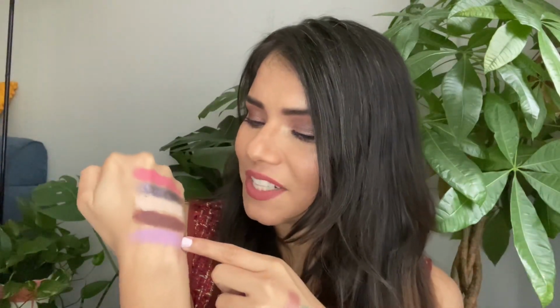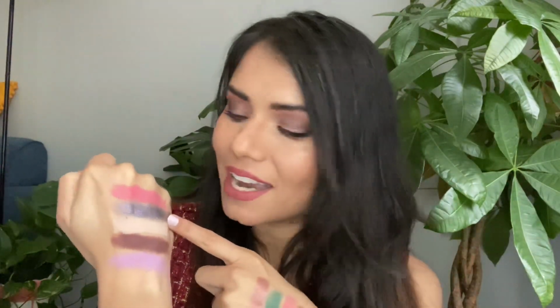Like I can put it in my crease and then I can put it all over my eyelid, and I can do the same for this one as well, putting this in my crease and on my eyelid, probably deepening it up with this eyeshadow. And this is something that I can just use for anything. So yeah, I'm really looking forward to using these eyeshadows.